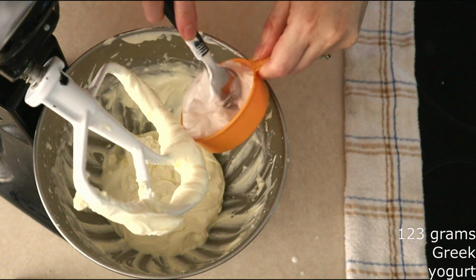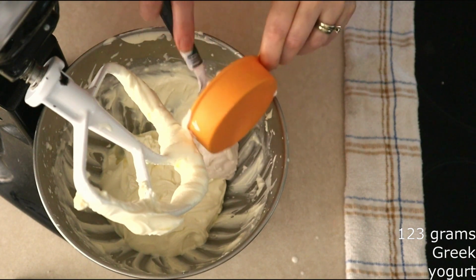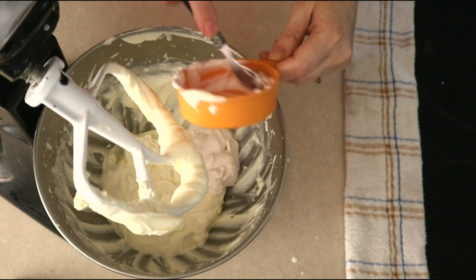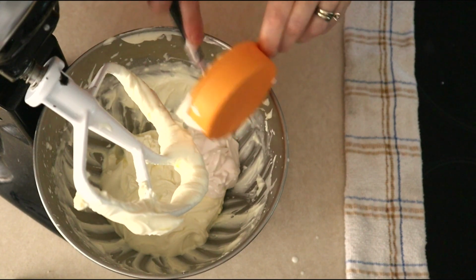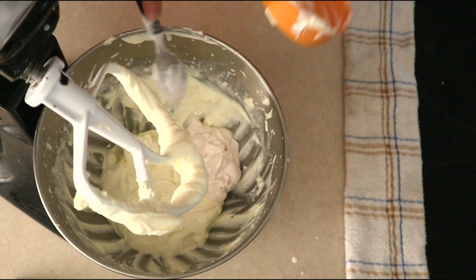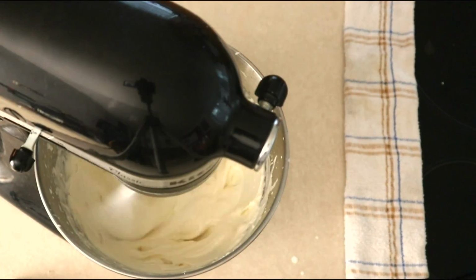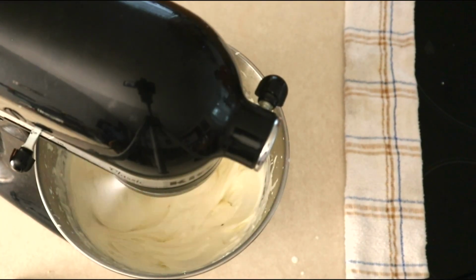Add 123 grams or around a 1/2 cup of room temperature plain or flavored Greek yogurt. I'm using the Too Good brand of strawberry Greek yogurt. Just make sure if you do use a flavored Greek yogurt that you check the ingredients, make sure everything is low carb, keto. Beat on medium speed for another minute or so or until the mixture is nice and fluffy.